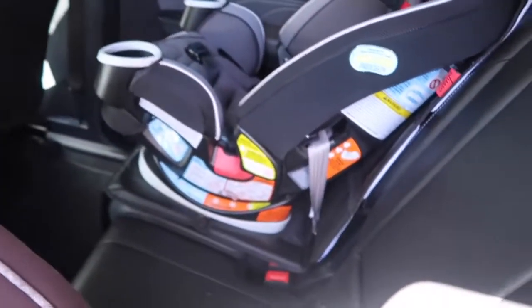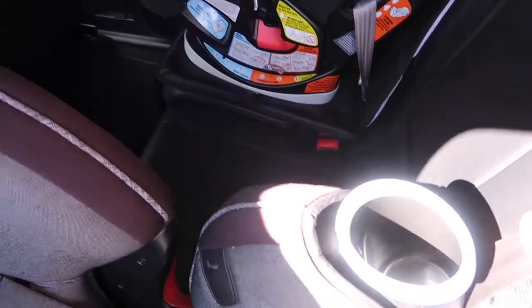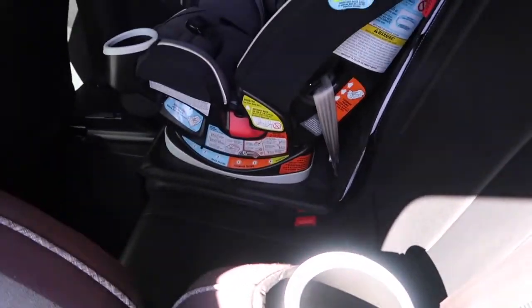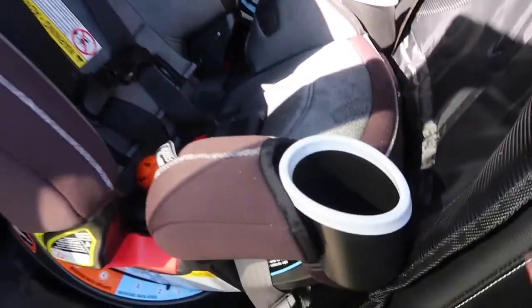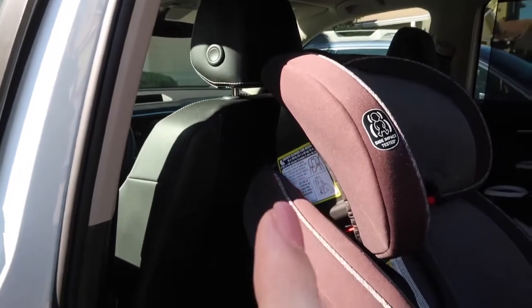So he's rear facing. As you can see, I have plenty of space to put another rear facing car seat there. And I'm going to show you the tilt function in a minute. So I can use the tilt function here when it's rear facing. I just have to make sure that I move the front driver's seat up.